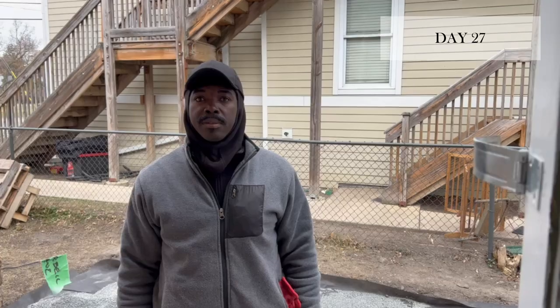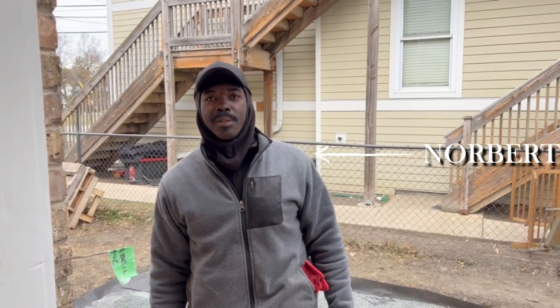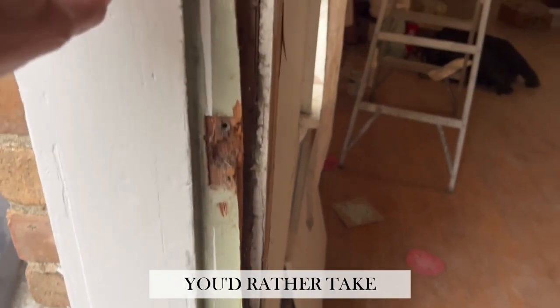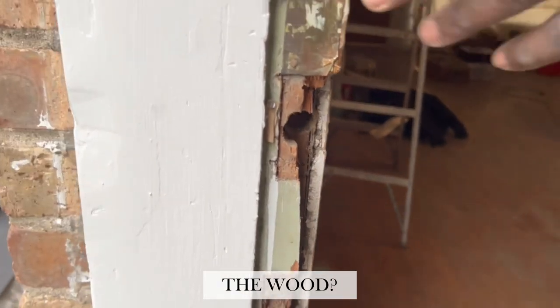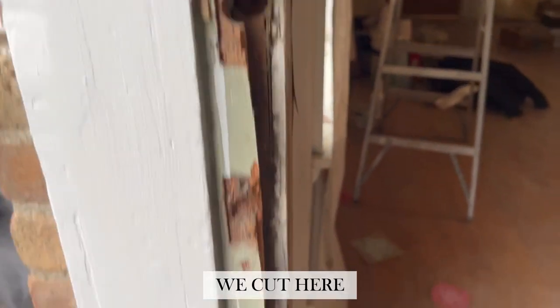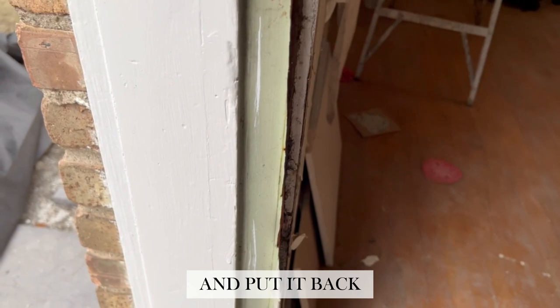Day 27, everybody is still sick, but I go to the job site to meet our carpenter Norbert to review the door jam repair job. Okay, so you'd rather take the whole piece out from top to bottom then? What was that? The wood? Yeah. No. Cut here. You cut here. And just take this little piece out and put it back.